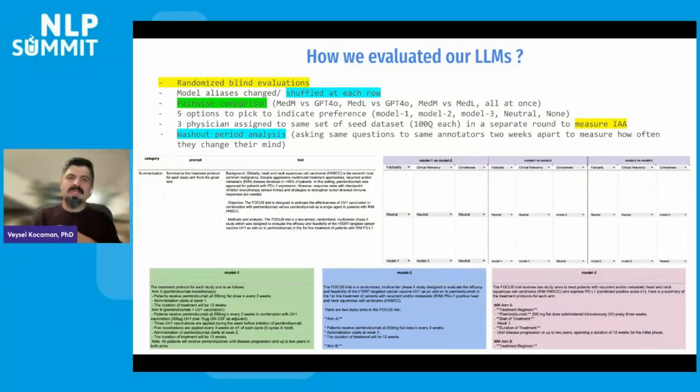So we evaluated pairwise comparison. Why? Because it's easier to evaluate pairwise rather than asking which one do you pick or rate the answer from the LLM. We just ask them, okay, which one do you prefer? Model 1 versus model 2, model 1 versus model 3, etc. And then they can pick 4 or 5 options. They can say model on the left-hand side, model on the right-hand side. They can say neutral, which means both are equally correct, and they can say none. And then they do this for each pair combination.